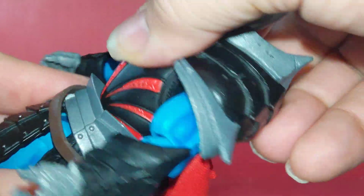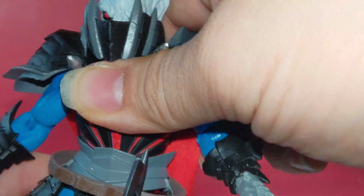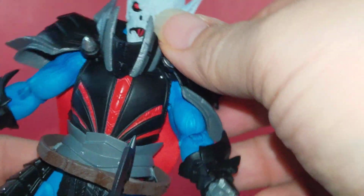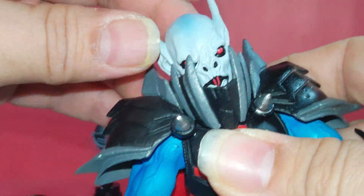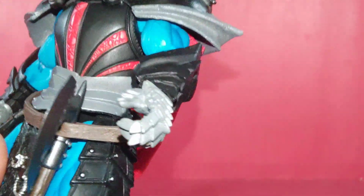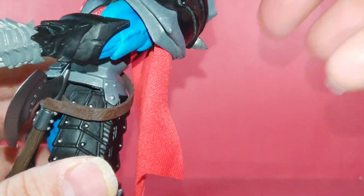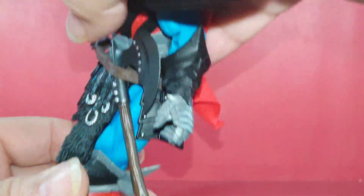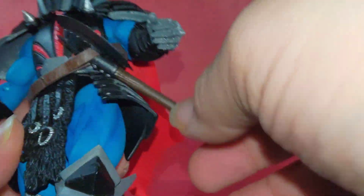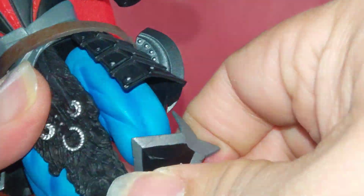Then he has the waist swivel. He can move the torso to the side, left and right a little bit. The head does tilt as well. Then you can hyper extend them back about that much. Then hyper extend them forward, looking downwards about that much. Then by the thigh area, as you can see, lift up. He has the thigh swivel, obviously.